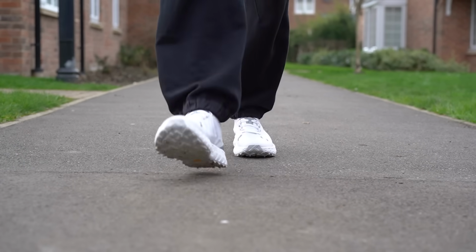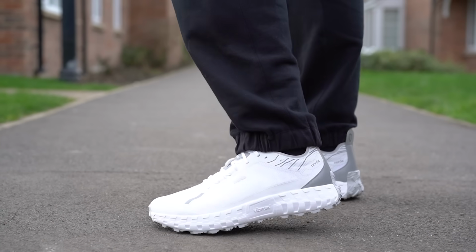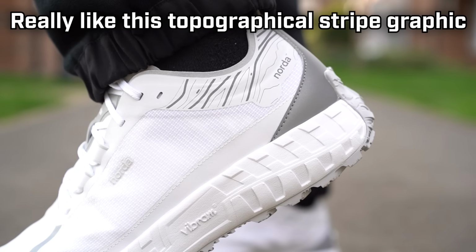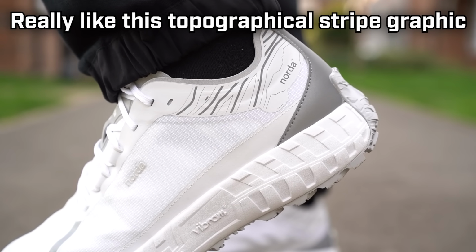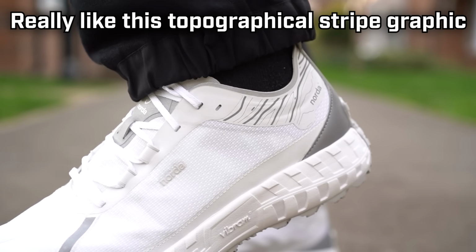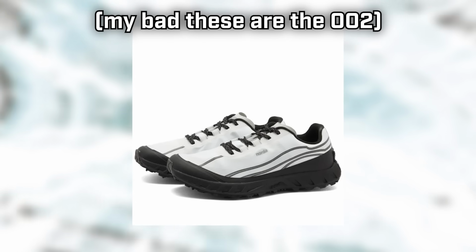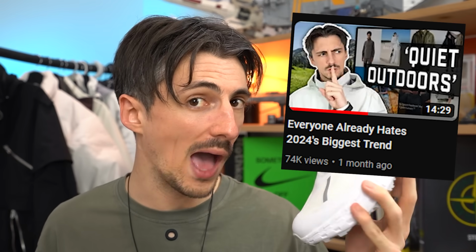Dyneema is a good-looking material, and combined with these nice tonal sections, which are also a contrast material for extra strength, and the branding and graphic elements, which I don't find to be too obnoxious, these overall fit in a nice space between looking obviously technical, but not so sporty that you couldn't wear them in a normal lifestyle scenario. Some colorways are definitely a little bit more flashy. I really like the black and white combo pair, but these ones are a bit more understated. They'd suit those low-key performance looks. A little bit of quiet outdoor, am I right?